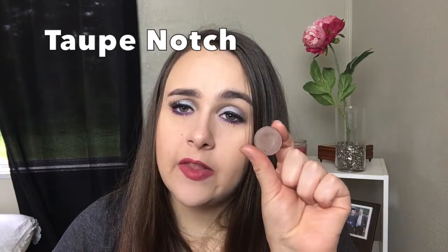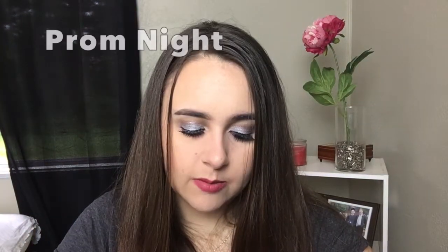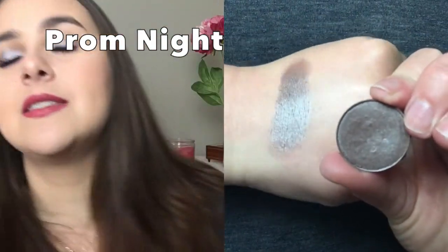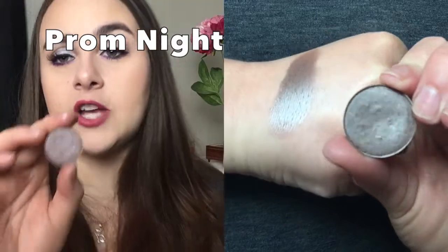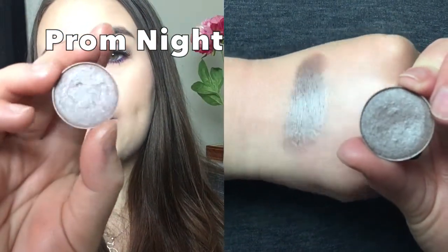It is really pretty nonetheless if you're really into these kind of cool tone taupey shades, but for me this isn't a must-have. Next up is Prom Night. I actually did a prom tutorial using this all over the lid. I will link that below if you're interested, but it is a great kind of cool toned silvery purple shade.